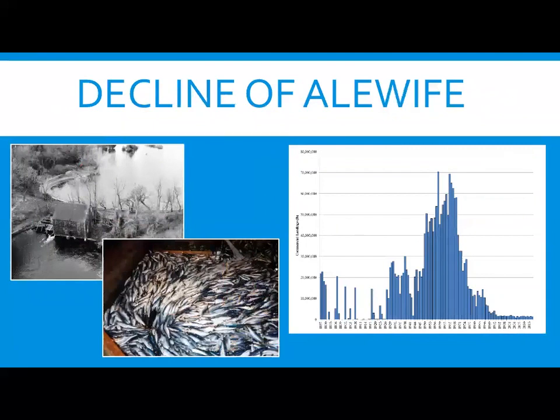The decline is due to a couple of things. One is overfishing and bycatch when they're out in the ocean. And when I say bycatch, what I mean is that while the alewife themselves are not being targeted, they are being caught in fisheries that are aimed at other species. Out in the ocean, the commercial fisheries are using these giant nets that are several football fields in length. So as you can imagine, those nets kind of scoop up anything in their path and can scoop up quite a number of fish.